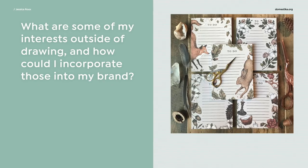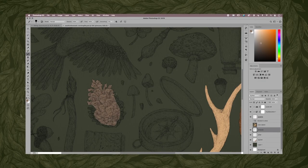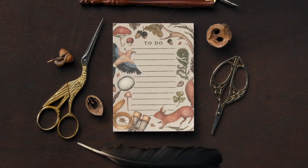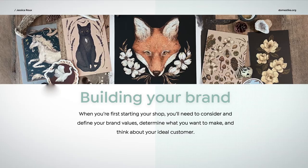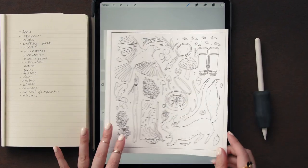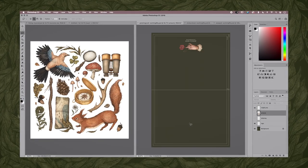In this Domestika course, you will learn the basics of creating and marketing your own line of stationery. For the final project, you will produce an illustration and then apply it to various items. First, I'll introduce you to product illustrations so that you can build your brand. Then we will cover the financial aspect. Next, we will draw our illustration and color it, either digitally or manually. We'll finish it in Photoshop and rearrange it to fit printer templates.